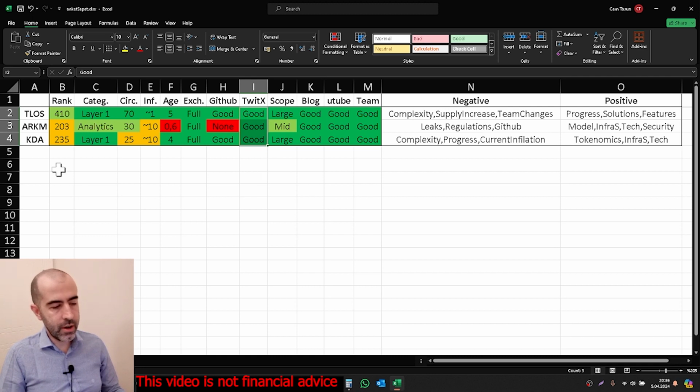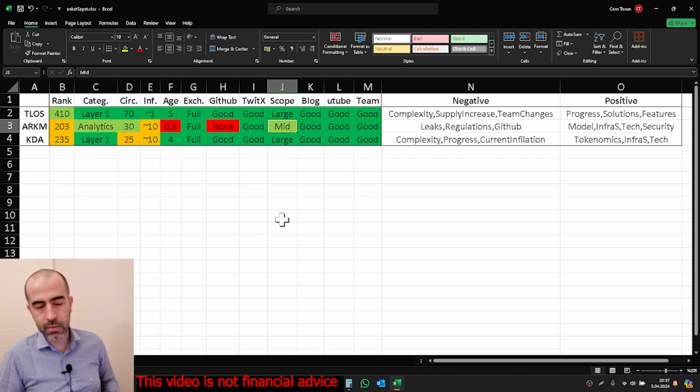For the Twitter criteria, all these projects are getting a green mark. The posts are coming up regularly and there is no problem with their Twitter situation. For the scope, since TLOS and Kadena are layer 1 blockchains and their ecosystems are growing, the scope is large for them. But ARKM is an analytics platform, so the scope is somewhere in the middle. In the future, if they add many options and enlarge their ecosystem, maybe the scope will become large, but for now, it is a middle scope project.